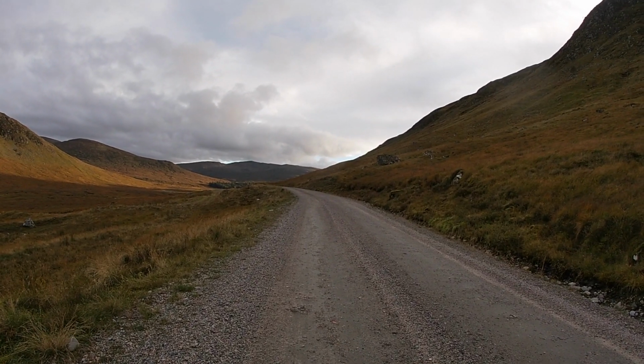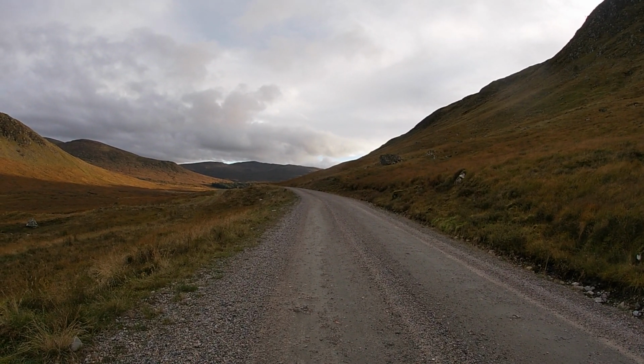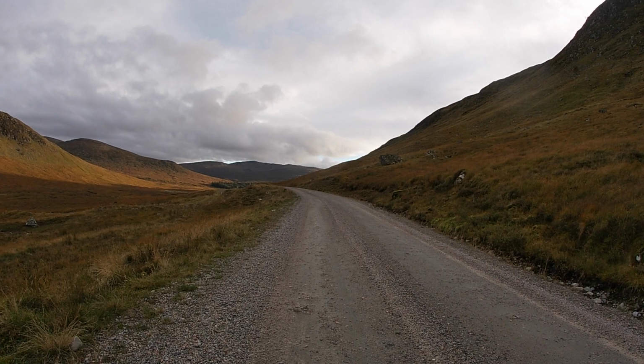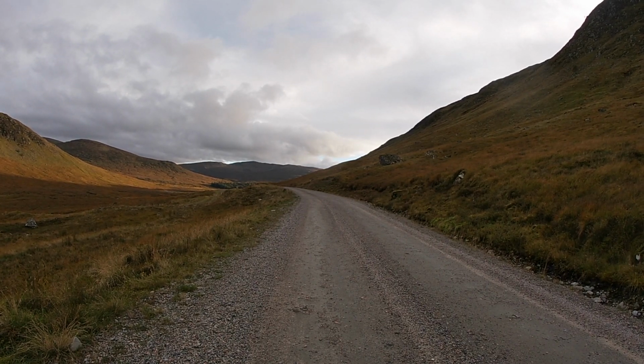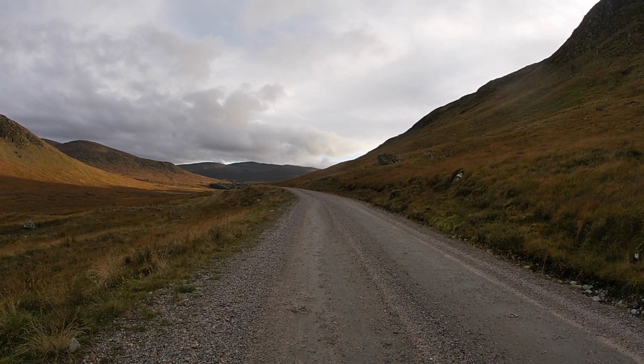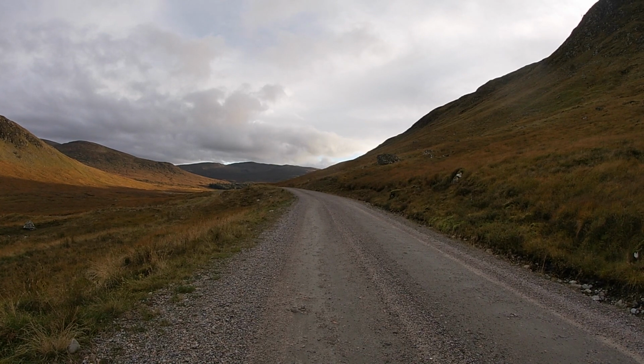My favourite time of the day for cycling, folks. Early morning and evening in the gloaming. But I'm a man with a mission. I've got to get a place to put my tent up, so when I spin round the corner here I should see Loch Ossian.